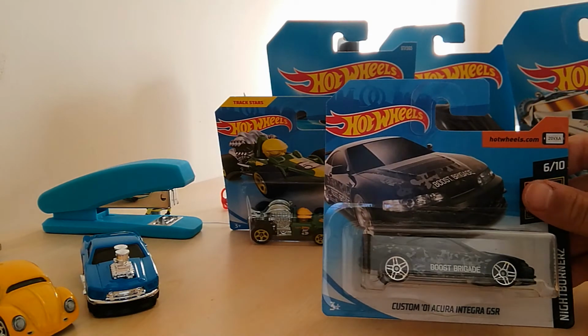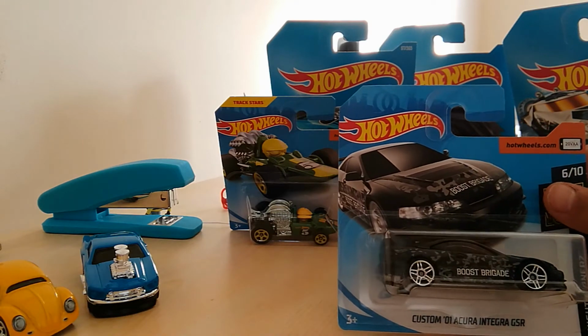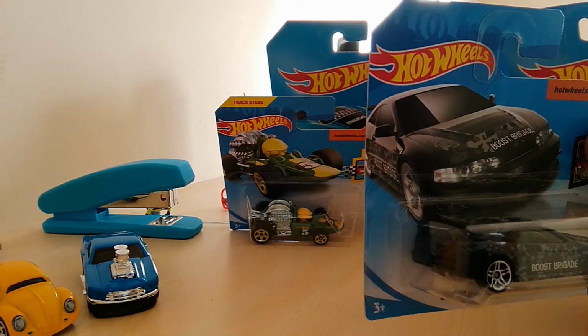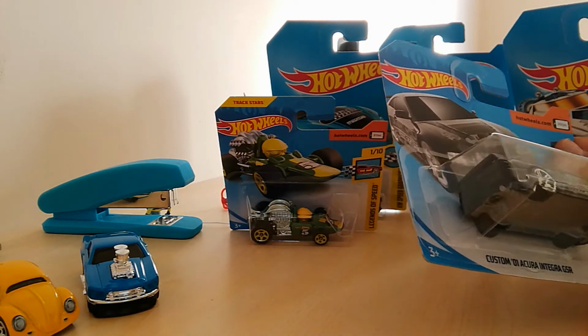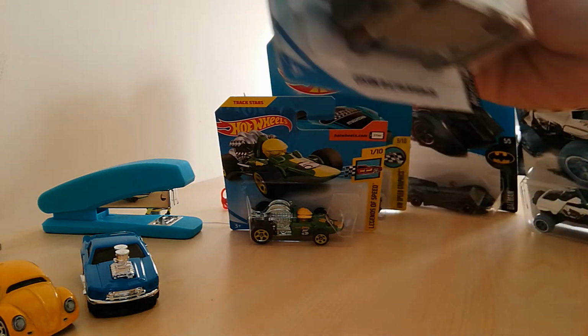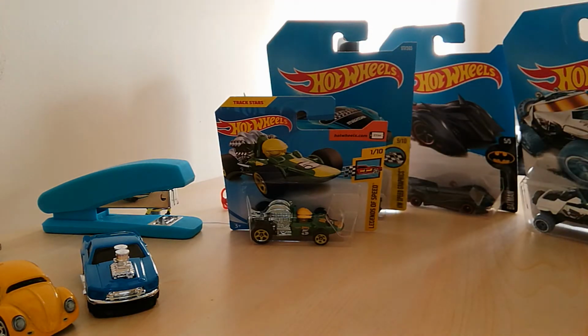Next one is a custom 01 Acura Integra GSR. So this is the car. It's in a lovely army color, silver, sort of black and green. And let's unbox this. And this is 6 out of 10 of the collection.